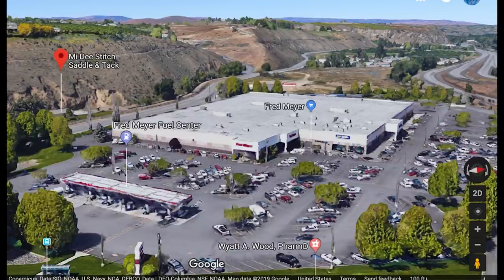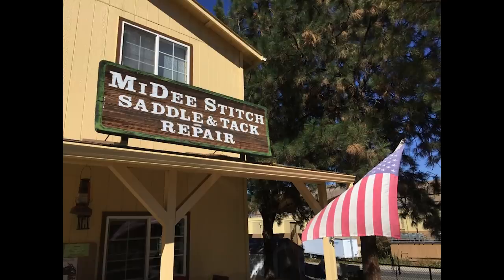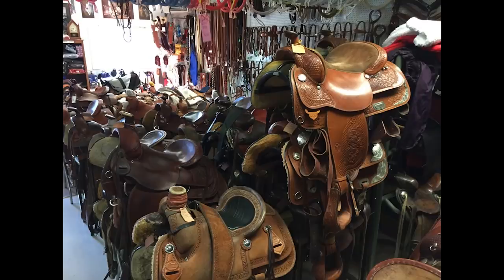And then I got tipped off that there's a relative of George Beck still with us in Yakima. You say, go down to 40th Avenue in Yakima. You know where the Fred Meyer is? Yeah. Well, right behind Fred Meyer, there's a saddle shop. The Mighty Stitch Saddle and Tack Repair. So I called ahead of time, explained who I was. The guy said, sure, come down, I'll chat with you. It's George Beck's grandson.